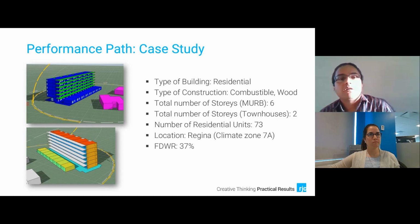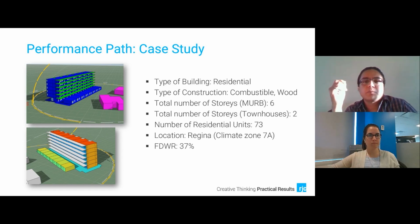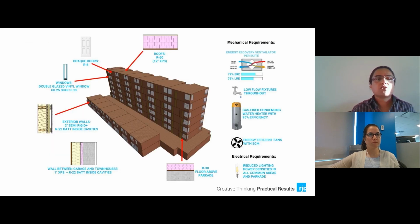All right, so my last slides. I'm going to talk about the case study. This is a residential building. It was a wood frame building. It's a 6-story building, and it also had 2-level townhouses. The number of residential units was 73, and we designed this for Regina, climate zone 7A, and fenestration and door-to-wall ratio was 37%. So what I always do, I always place a render of the energy model in the energy report and then graphically show how we can comply with the requirement.